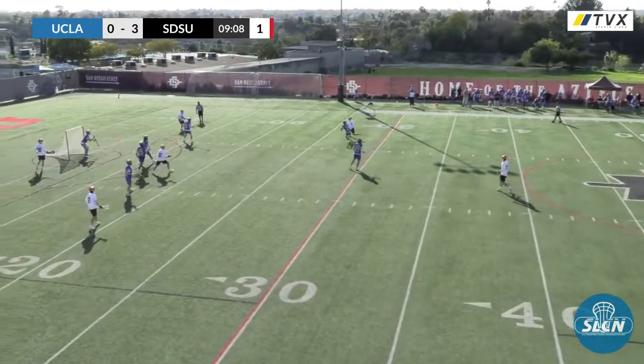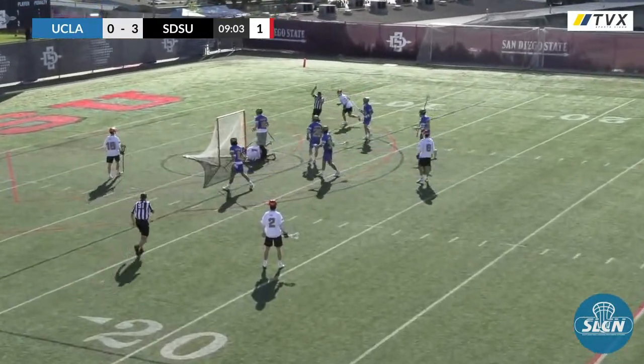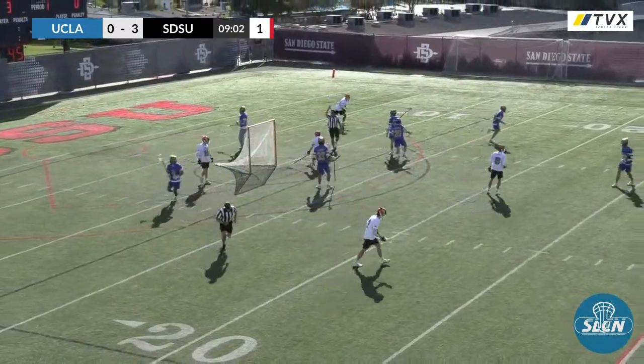Kind of a quiet afternoon so far. Good crowd here. Right, that's a crease violation there. Easy call.